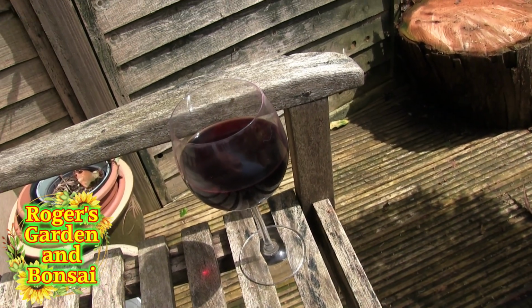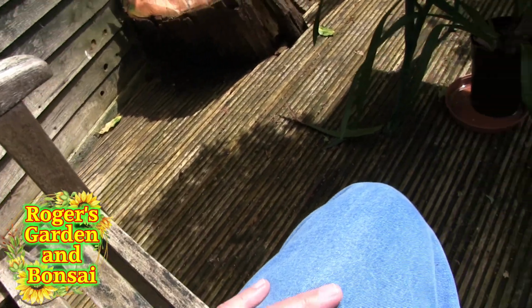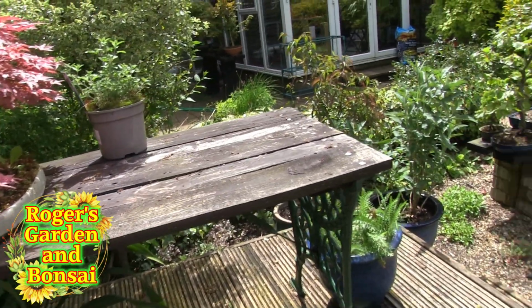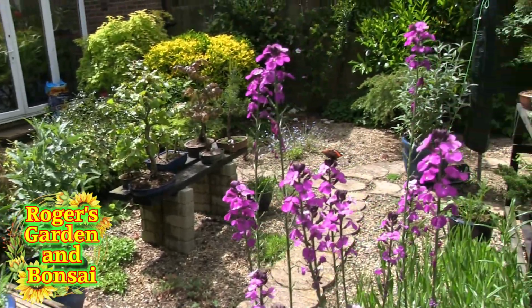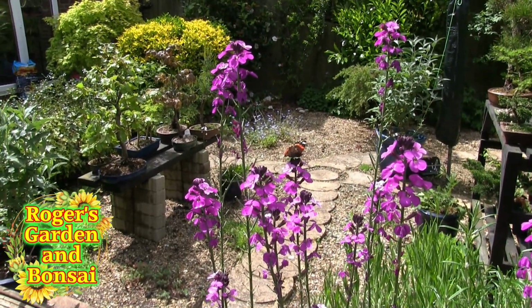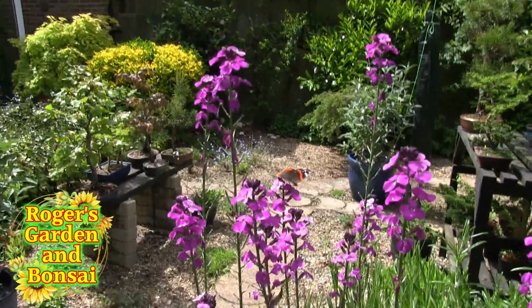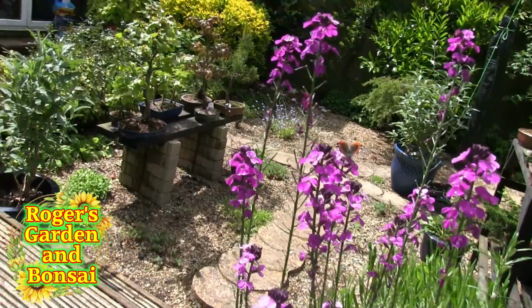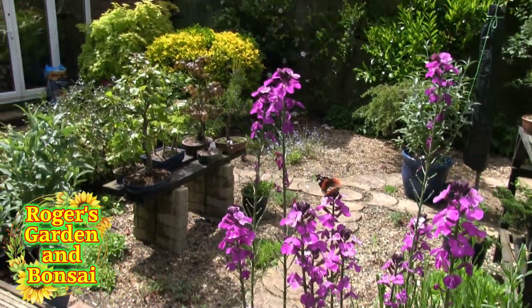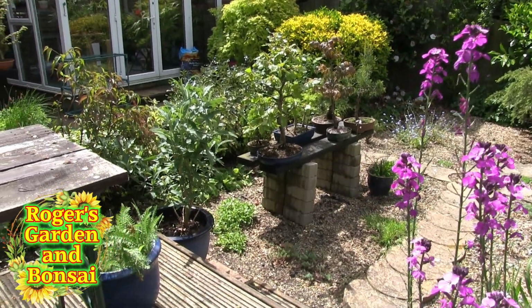So there I was, sat on the bench, having a nice sit in the sunshine, with a glass of wine, admiring the garden, and we've got a visitor. First one this year. I will see if I can zoom in, but it's almost in... Oh, alright then. Now it's landed on my shirt.